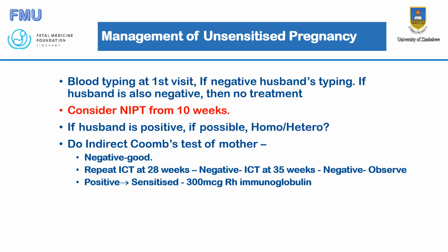However, in this era, I know this is not available in the public sector, but I want you to be aware that in the private sector, you can consider doing NIPT from 10 weeks. The NIPT will allow us to know the baby's Rhesus status, so that we can save the woman from getting the jabs, or save ourselves from unraveling certain things that we don't intend to. Then if the husband is positive, if possible, know whether they are homozygous or heterozygous. This is before the era of NIPT, or in women who cannot afford the NIPT.